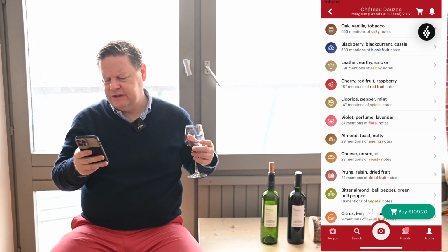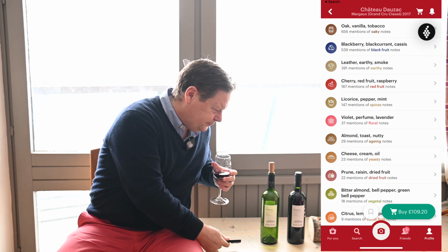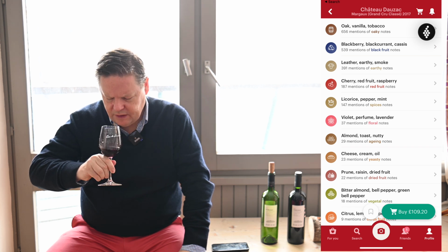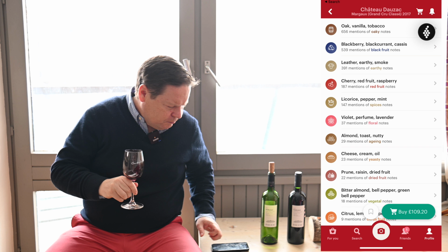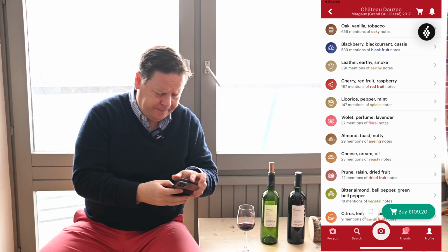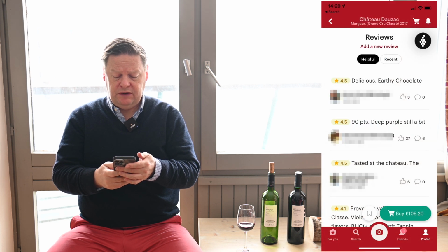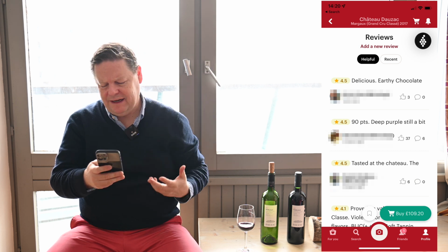And then we move on to the citrus, lemon, grapefruit, apple, quince, and pineapple. These other flavours are definitely there. I don't know if there's anything else. Delicious earthy chocolate, somebody said. Deep purple, still a bit. Yeah, there is, it is, yeah.